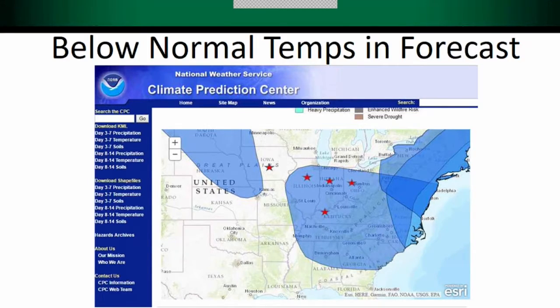So I've got some stars listed there. There are 5 stars representing 5 different PFR locations. I left the Southern Illinois PFR location off. And Jonathan Perkins, if you're on here, I apologize for that. But we've got a good representation of the area based on these stars.